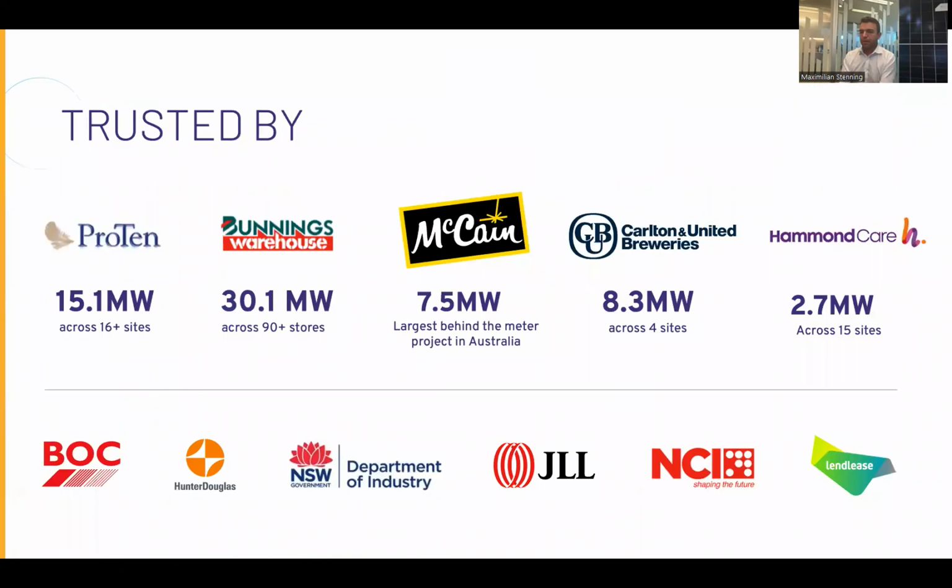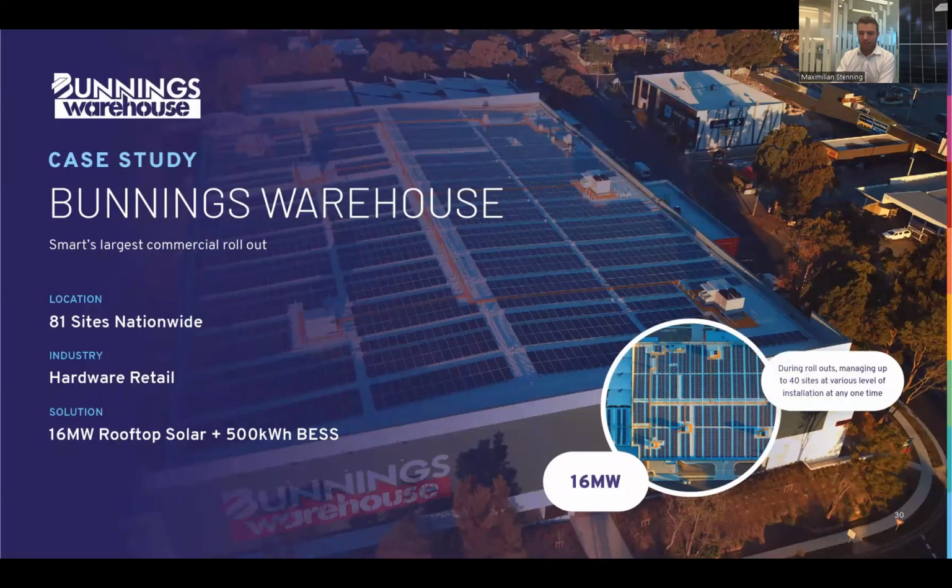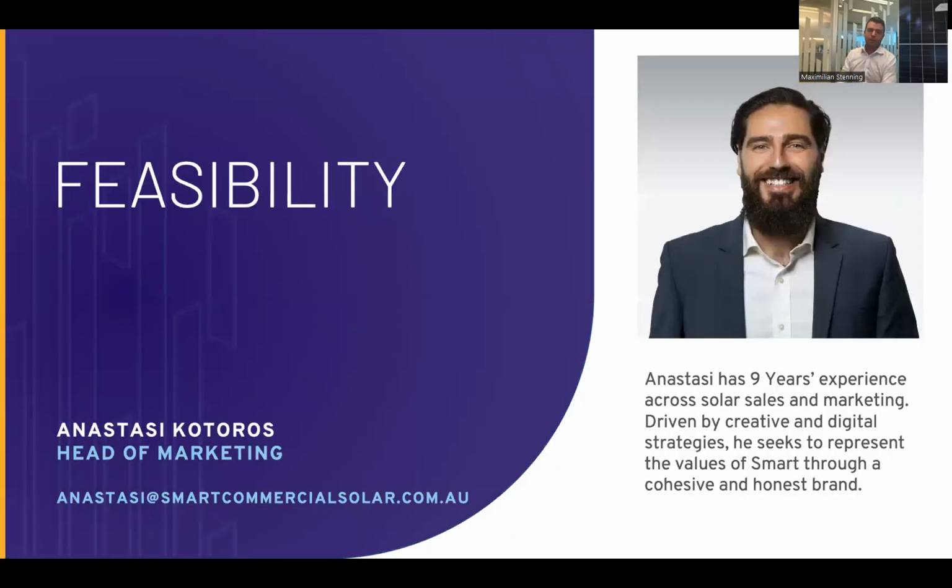I'm going to move through a few slides quickly because I tend to waffle a bit, but ultimately we're trusted by a lot of people. We've got a huge raft of well-known brands who trust us and continue to work with us over time. A lot of these brands here we've been working with for 8 years or more. And we've rolled out a huge amount of solar and rooftops and on ground mounts.